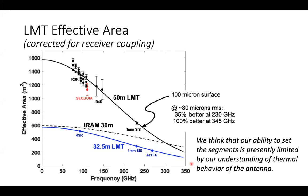We've done this in kind of a funny way and corrected for receiver coupling, primarily so we could put this one continuum point on here for the Aztec instrument and have everything on the same scale. You can see that basically the surface RMS matches a model pretty well, at around 100 microns. But based upon looking at the residuals to fits of the surface as we do the surface setting, we think we really ought to be able to reach 80 microns.